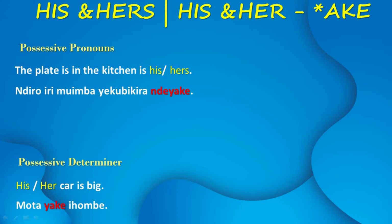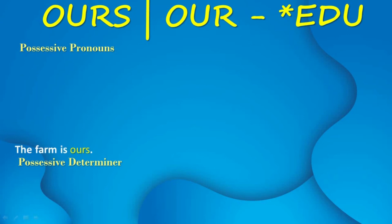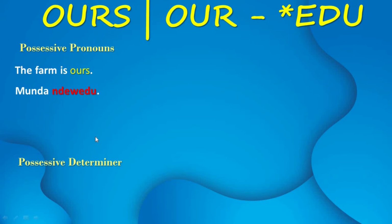Let's go to the next slide. Ours, our is translated to edu. The farm is ours. Munda ndewedu. Munda now falls under the pointer with w there, so it's munda ndewedu. We add w there, ndewedu.